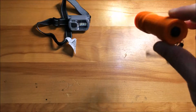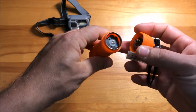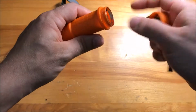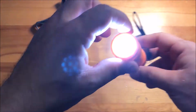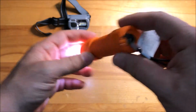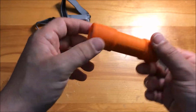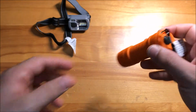Next is one of these guys, just a very simple flashlight. I've had this forever, and it's only 3 AAA batteries. It's waterproof. It's got a little seal around it, off and on, simple operation. Nice bright LED light there. I would consider this a primary light. So I always have this in my bag, just in one of my pockets. It's always ready to go. I carry a few spare batteries just in case, and I'm ready to go.